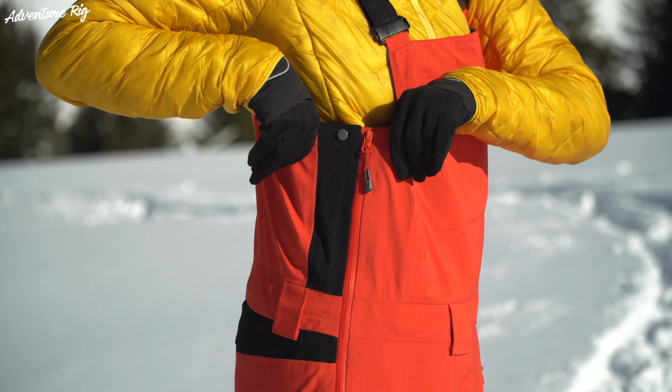The gaiter on the inside of the bibs at the bottom is just a fairly straightforward and simple gaiter, nice and tight against your ski boots. You will also have a power strap slot, so that's going to be awesome on those really deep days to ensure that your pants are not moving up and you're not getting any snow inside of there.